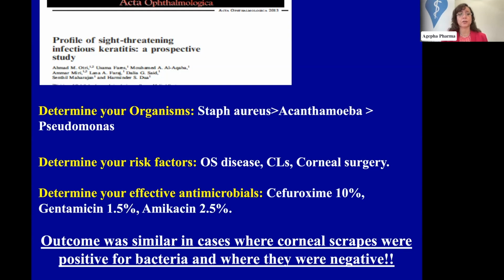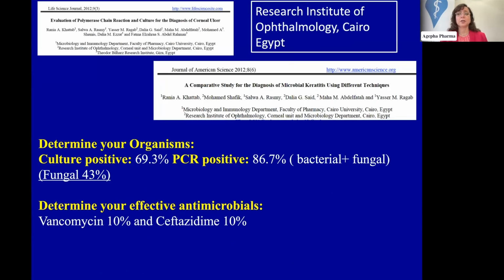most of our infections. But we did a similar study in Egypt, and we found that the PCR was very high for bacterial and fungal. So there's a lot of fungal, about 43% of infection. Therefore, we said we'll start our treatment always with vancomycin and ceftazidime, but we also have to add conazole systemic to cover fungal infections for all of our infections because of the very high rate of fungal infection.